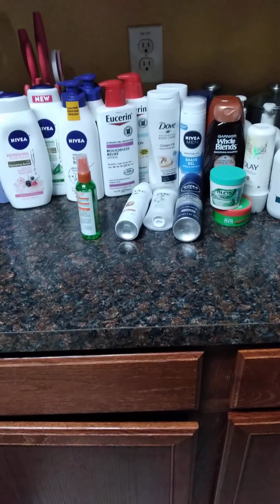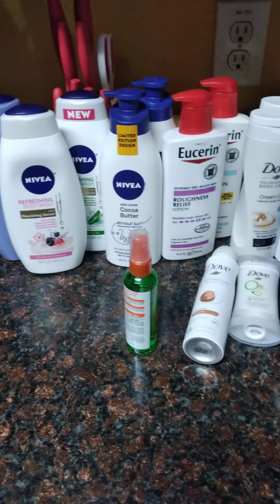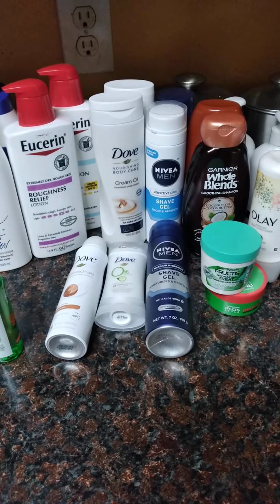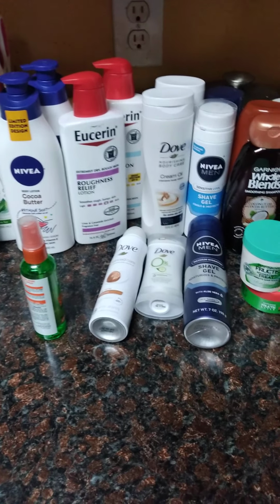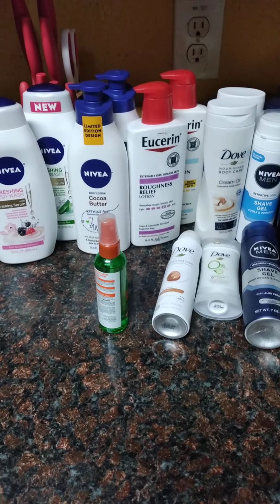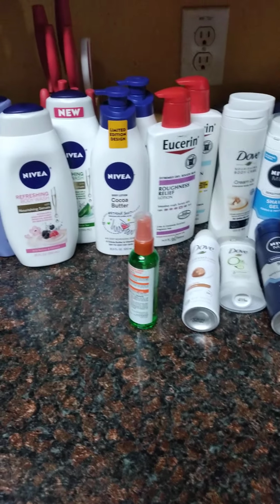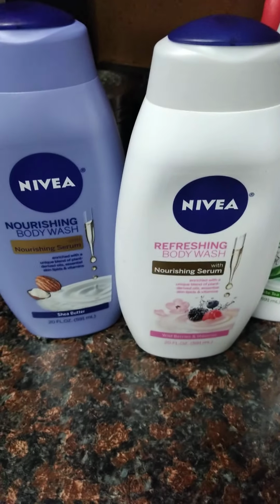Here's a little haul that I did from Walgreens. Yes, Walgreens got some stuff going on. Sales. So I got all this body wash, lotion, body care, some men's shaving stuff, some more shampoo, and hand soap. But this stuff cost me about $35 for everything, and I only got back $20. So I was extremely happy with that because it was all in love. The soaps were crazy. Look at them.